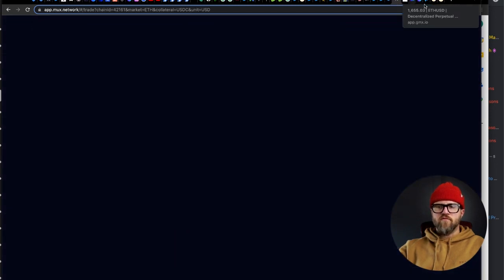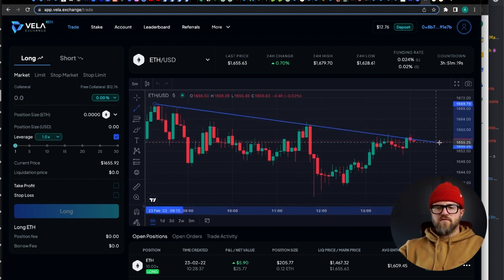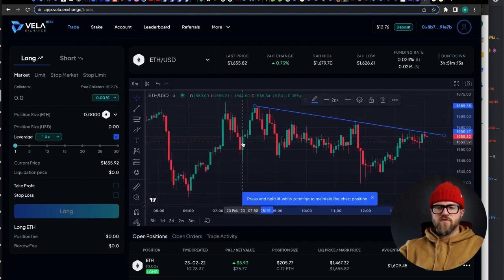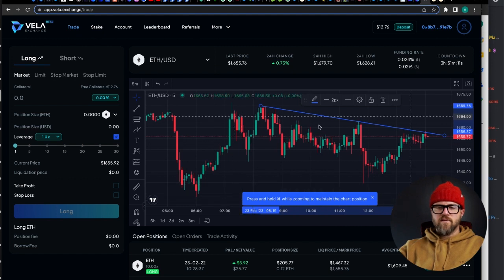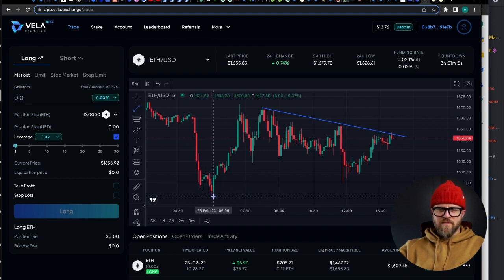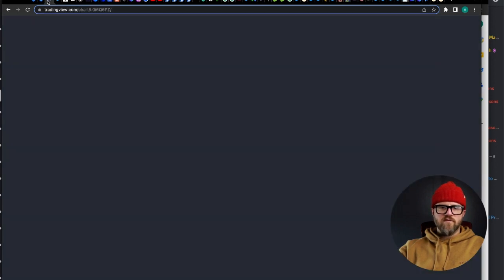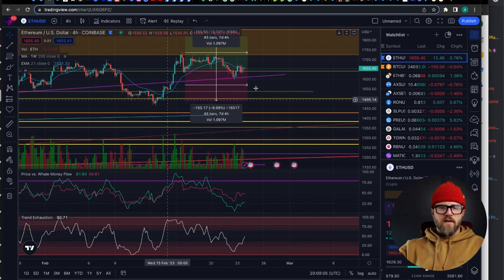As you can see here, but then VLP has a slightly different one where it's actually got TradingView built in, which is kind of cool because then you can draw your potential lines here. If you're looking at trend lines, if you're doing some technical analysis, you can draw things out and get some better technical indicators on here. I don't know if you can add indicators like you can in actual TradingView, where you have your EMAs and MAs and volume and all that kind of stuff.